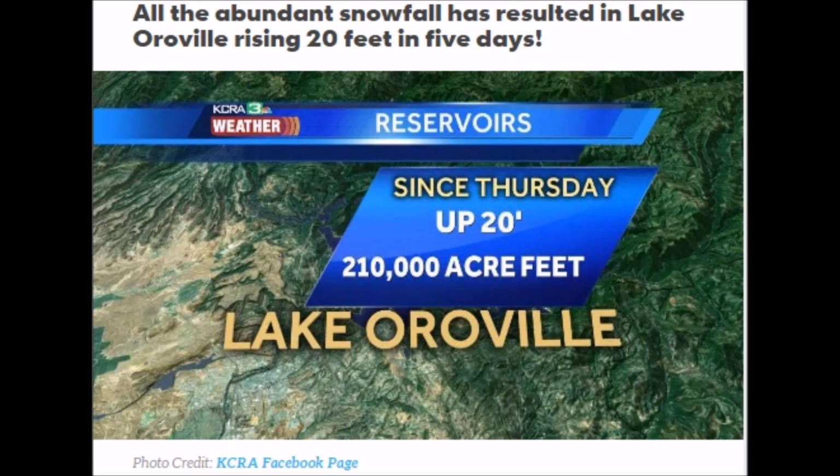If you don't know how much that is, it filled one of the biggest reservoirs in California 20 feet in 5 days, and the runoff from the previous storm has not been totally captured yet. And what they're downplaying is this is the tallest dam in the United States.